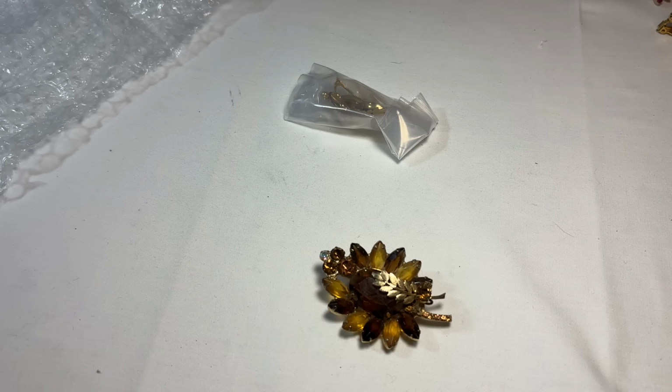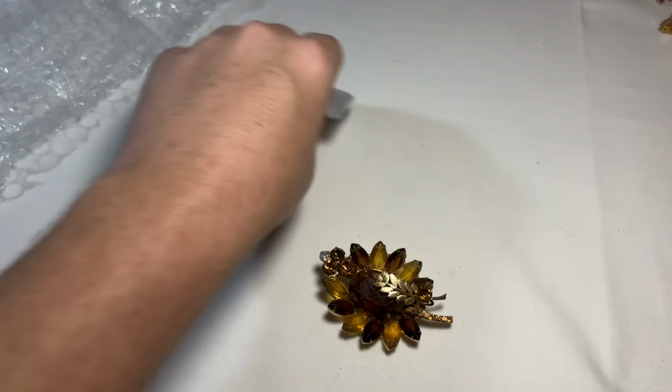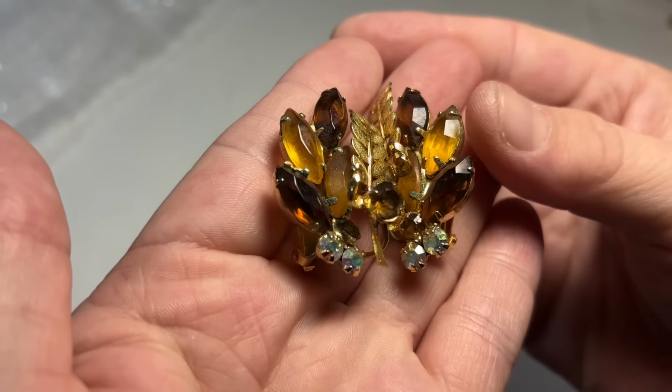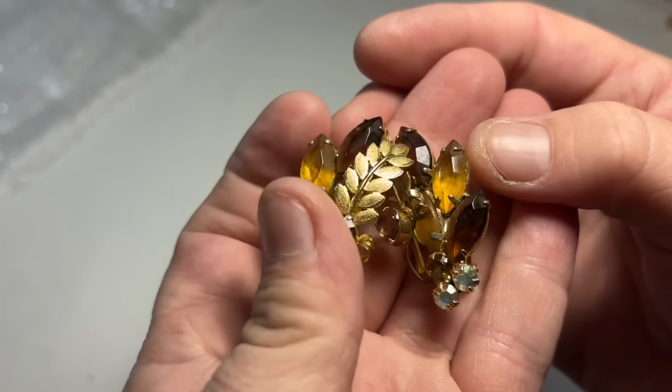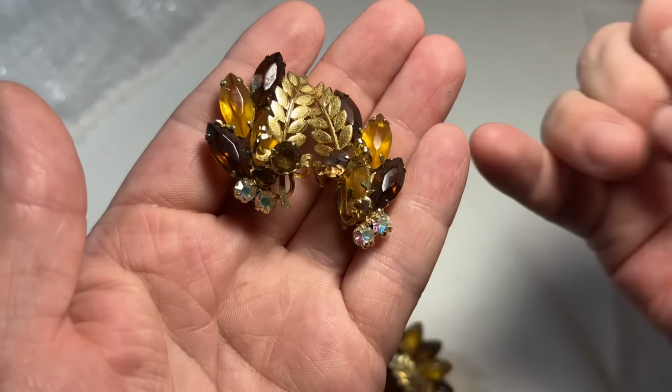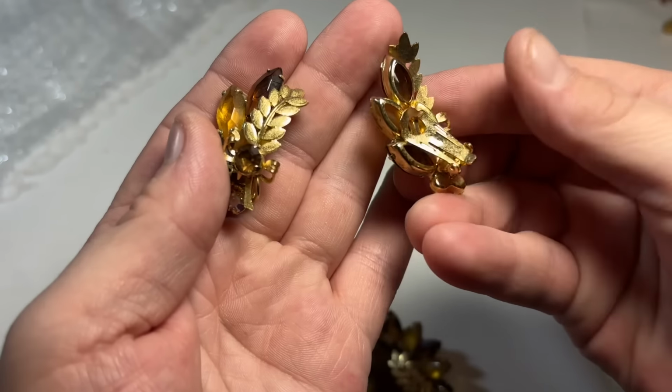She definitely has got good taste for sure in jewelry. Wait till you see these earrings. They're stunning. The earrings are absolutely to die for. I like to open these when they're taped like this off camera because the jewelry police will tell me I'm being too rough. But sometimes it's taped so well that I've got to manhandle it a little bit. Look at these beauties. Now there is some verdigris. I will do my best. I don't see any on the brooch, but I'm seeing some, and I'll do my best to get that up.